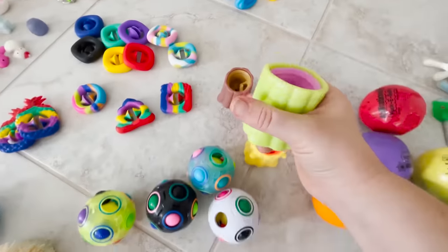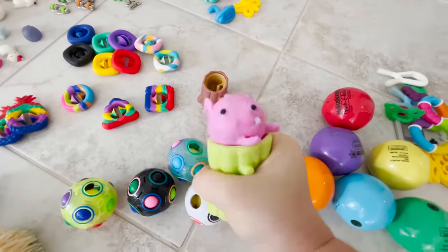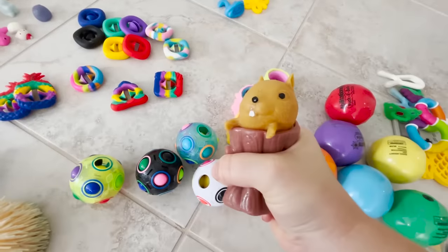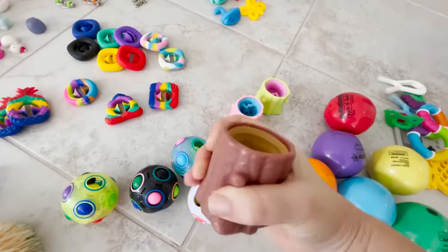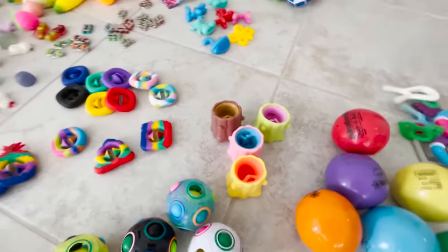These are my scroll cups, and they are just so much fun. I have them in so many colors. They're really mindless, but satisfying. This is a natural colored one, but we have a few color combinations, and I'm just loving them recently.